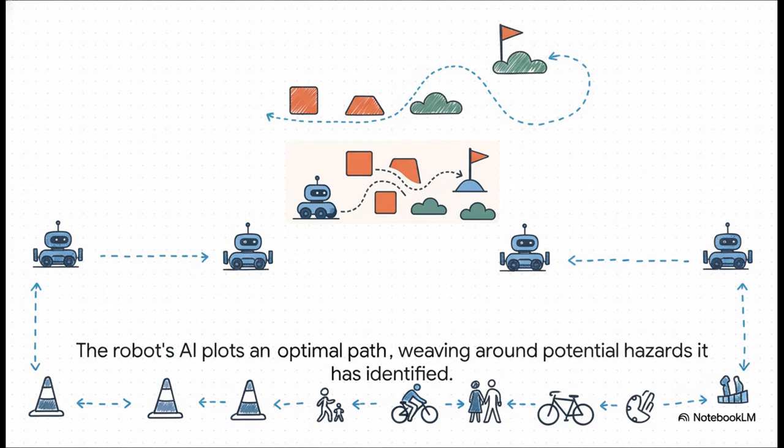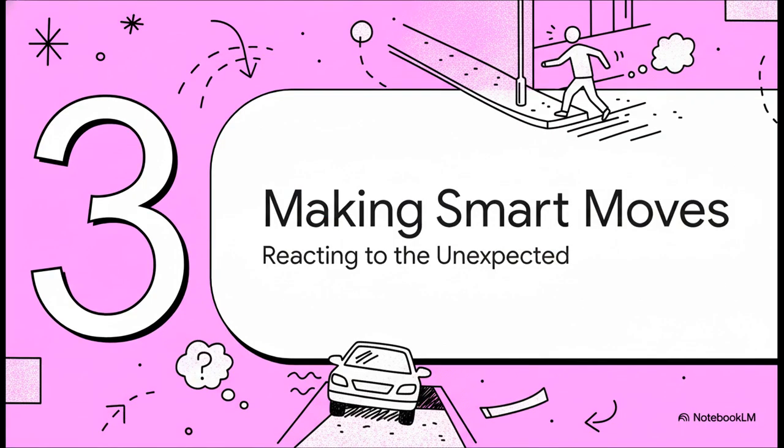The AI plots this perfect path, like that digital blue line on a map that just elegantly weaves around all the stuff it needs to avoid. It has a plan, it's ready to go. But what happens when the real world throws a curveball? You know, what if a pedestrian suddenly steps out or a car just starts backing out of a driveway? A plan is only good if you can change it, right?